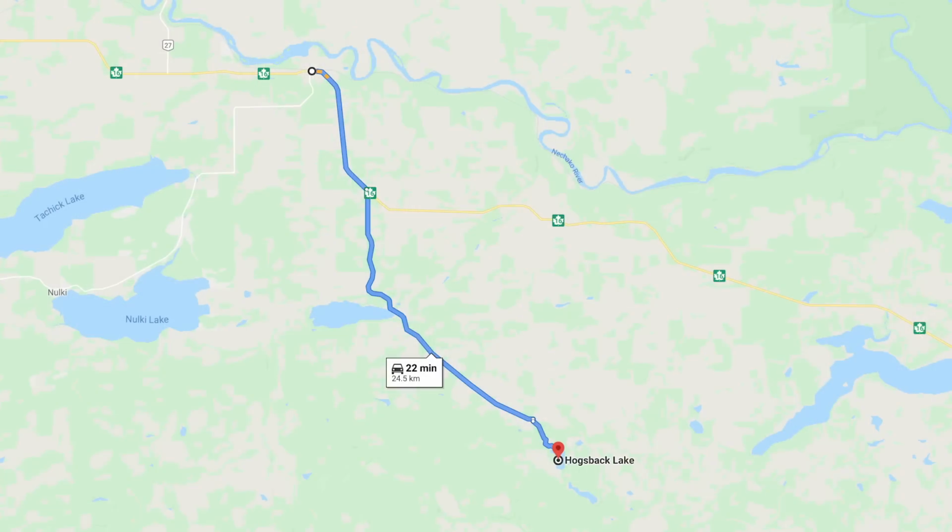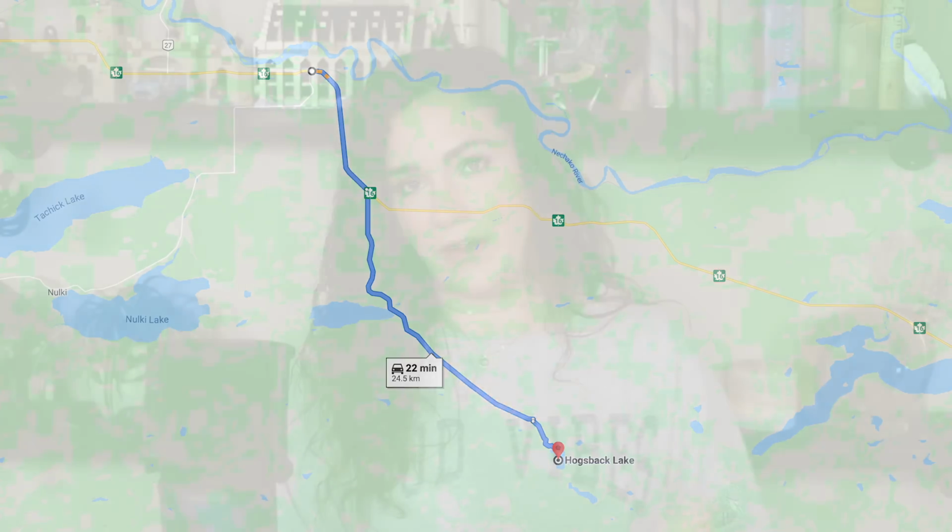And Maddy and Jordy headed off in Maddy's 1990 Ford F-150. Hogsback Lake is about 20 minutes from Vanderhoof, just kind of depending on where they live. I'm not sure where that is, so I can't say directly, but it's a 20-minute to 30-minute one-way drive. When they got there, they started to set up the tent, and I'm assuming they got there probably sometime around 8. I don't know an exact time.